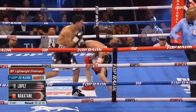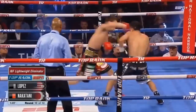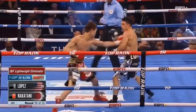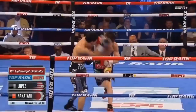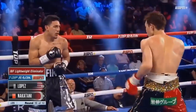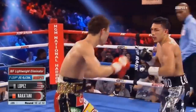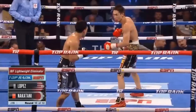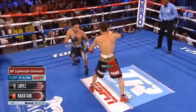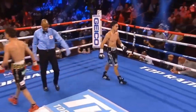Still staying committed to the body of Lopez. If you really look at that shot. Right hand from Nakatani. There it is again. Great action here in round 10 as he nearly catches him. The right hand is Nakatani's game. Jabbing is Nakatani's game. That's what set it up. I think it was that left hand. Look at the hand. Lopez's hands have been down since the first round. That's how he fights. Slowly moving now. End of 10. Ooh, nice shot right there.